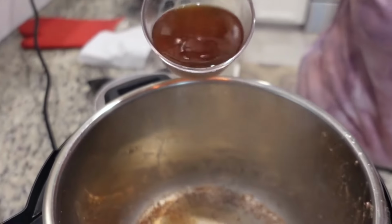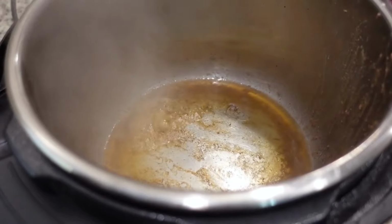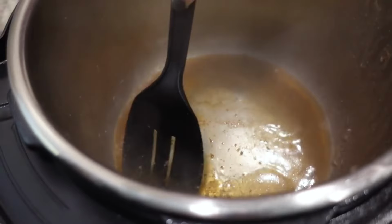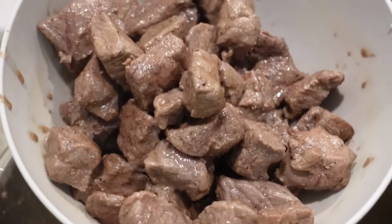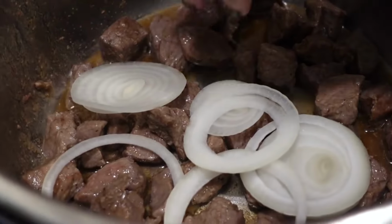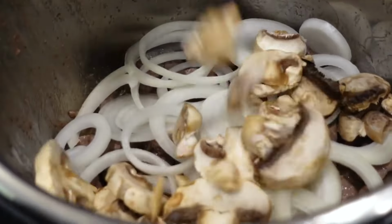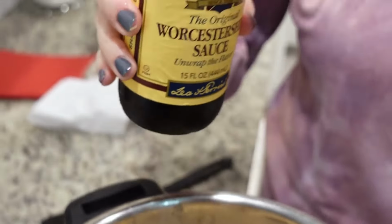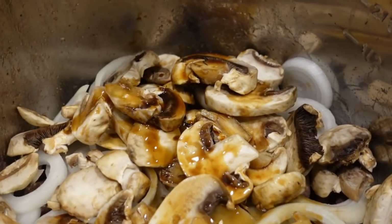Okay, I'm gonna add in about 1/3 cup of beef broth. And we're gonna go ahead and turn this off, but I'm just gonna deglaze my pan here. Just make sure that there's nothing on the bottom so we don't get that burn notice. Let's add our beef back in. And let's add 1 onion that I've sliced right on top. Top that with our mushrooms. And about a tablespoon of the Worcestershire sauce.